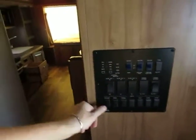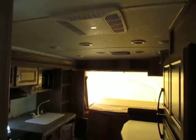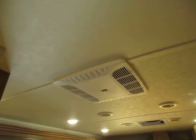Let me touch on that. Now, first, right when you walk in, you've got your control panel. This is cool. On a little lightweight hybrid, having all your interior switches on one button, buddy, that's awesome. That's also really hard to find. You know what else is basically unheard of in hybrid campers like this? Central air in a 21-foot ultralight hybrid.